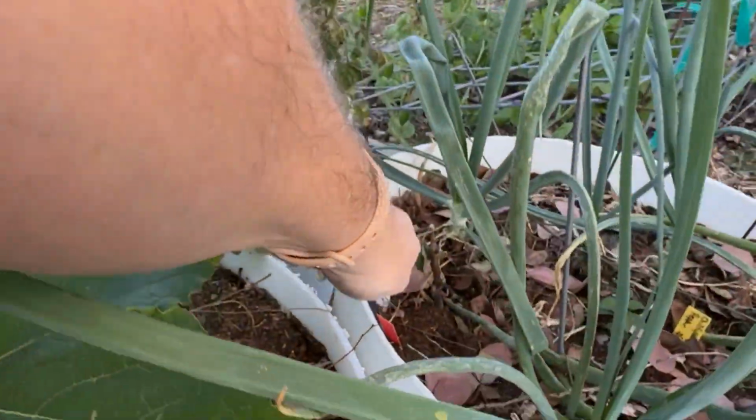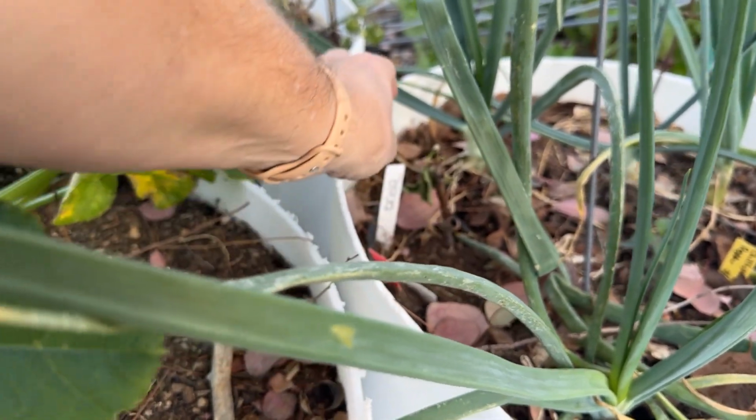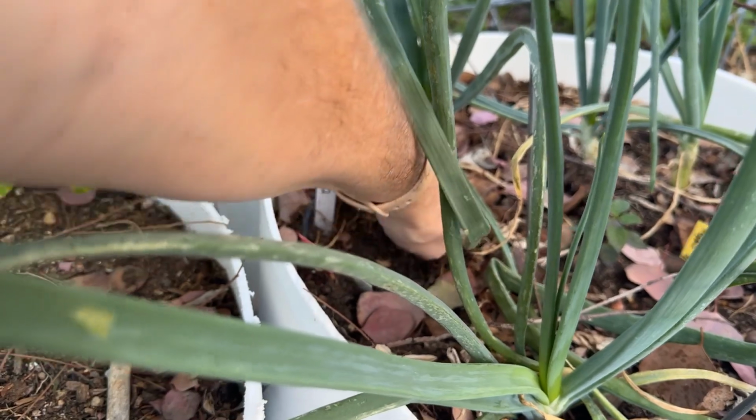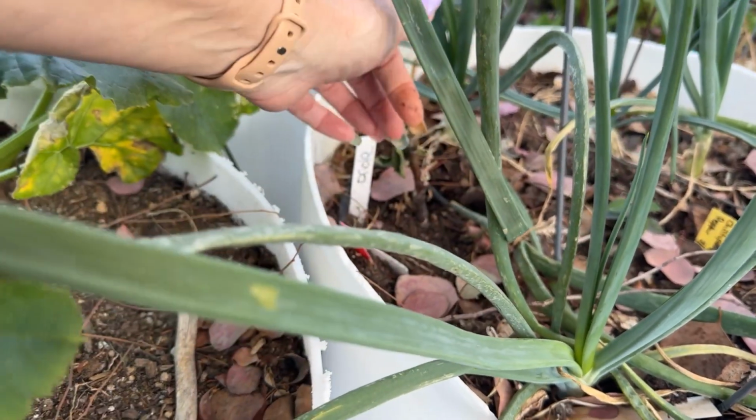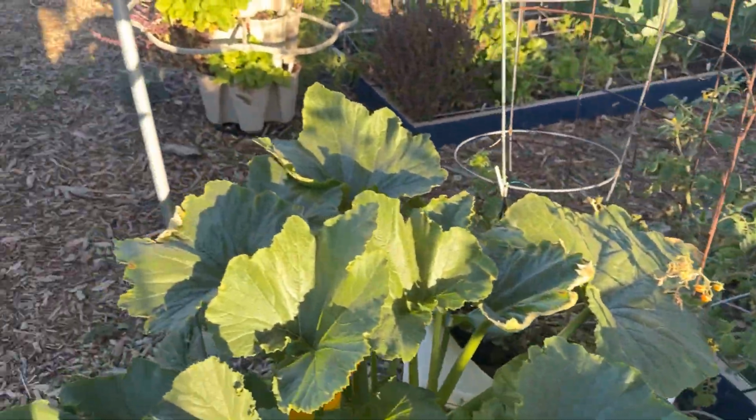Oh, he's right here and he's not doing well. I moved him, but he is getting water. I feel that that's damp, but he did not like the move. Well, that's sad. Well, that's so sad.